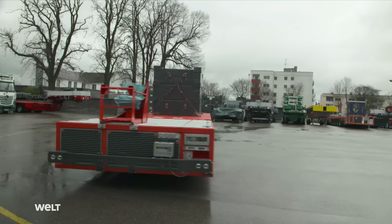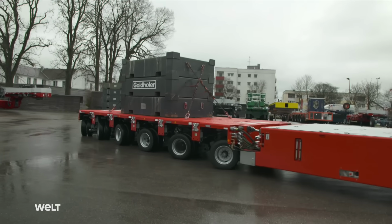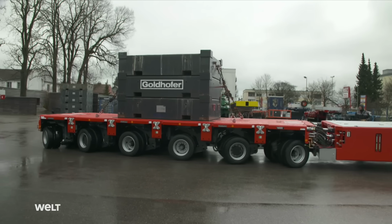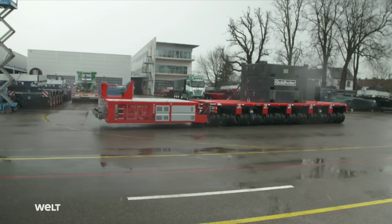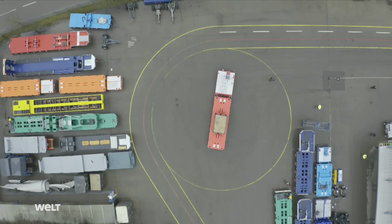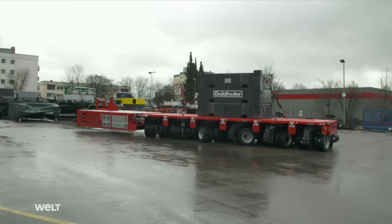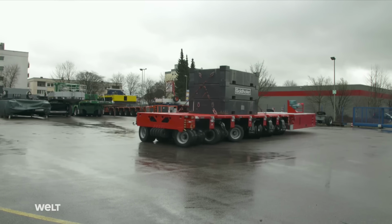First, the circular test. This is possible thanks to the counter steering. The 3 forward axles steer in the opposite direction to the rear 3. Then the technician switches to 90-degree travel, also called crab steering. When rotating, the self-propelled transporter turns on the spot. This maneuver is called carousel steering.